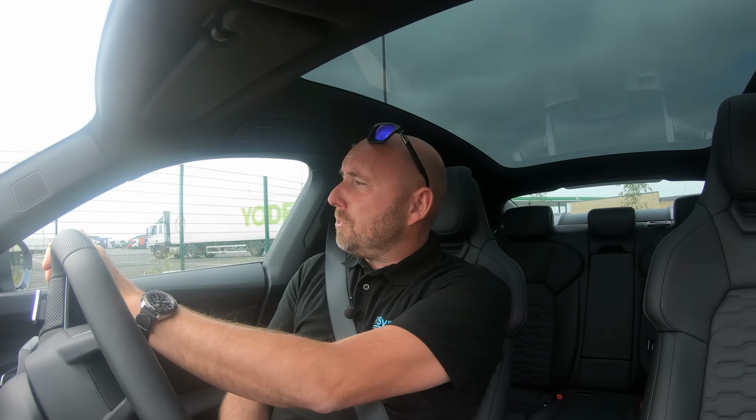Okay, let's pull away and we'll see exactly how they compare. And I'll give you a few comments along the way of what I think of this Audi Etron GT. So far, very, very positive. So we've already hit the first traffic jam and we're still in the services. So this could be a really long afternoon.